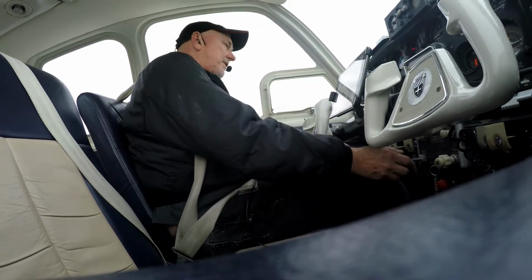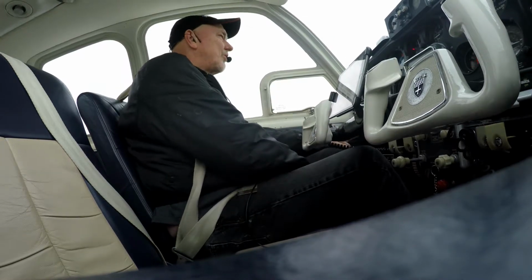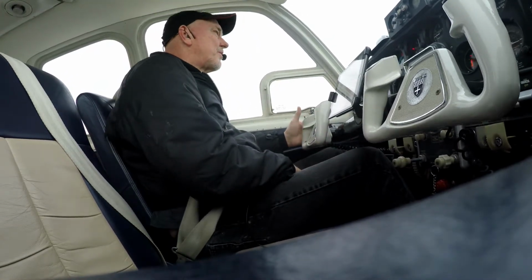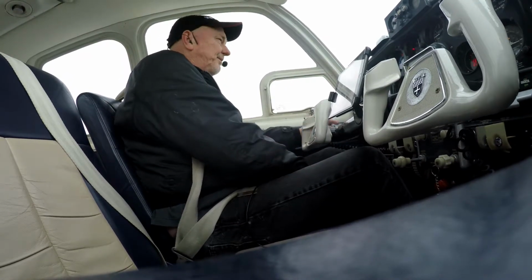Heading 130, vectors for the ILS 3-5 approach at Sugarland. 40 knots or so. Heading of 130 for the final vector to final. Oh, the 2 Bravo Sierra. 44 X-ray, the airport at 11 o'clock and 12 miles. Roger, I think I got it in sight, 44 X-ray.